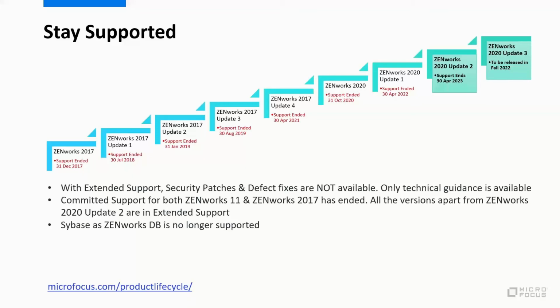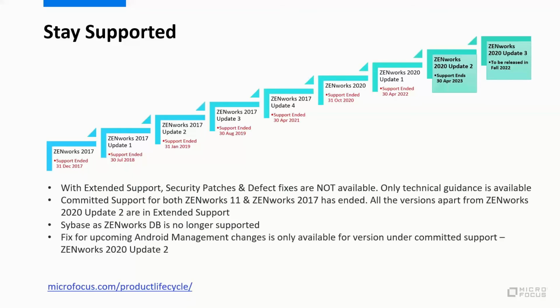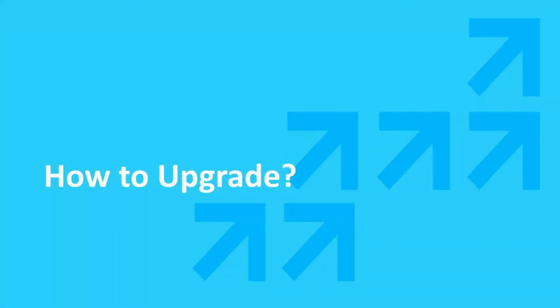Additionally, if your ZENworks installation is using Sybase as a DB, we no longer support it. We also have some significant breaking changes coming in the way Android devices are managed, and a fix for this would only be available for customers on ZENworks 2020 Update 2. Good thing to know is that any customer with an active support contract has free access to the latest version of ZENworks and can upgrade their installation to the latest version to get all the support. So if you're ready to upgrade, let's talk about how to upgrade.